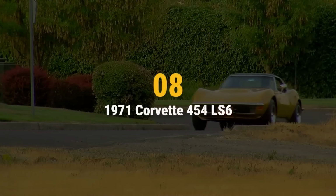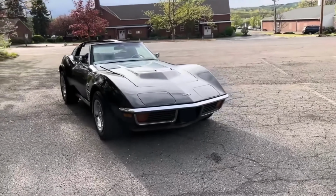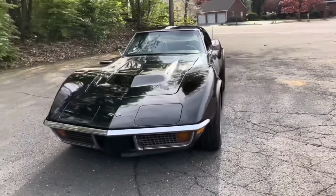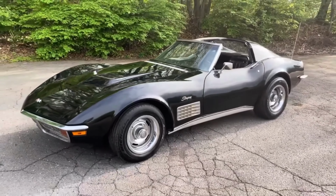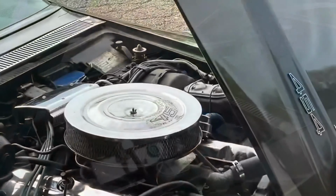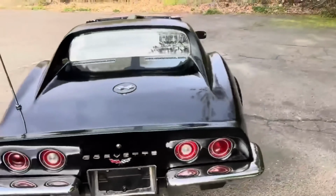1971 Corvette 454 LS6, 13.72 seconds. Just as the LS6 454 was coming into its heyday, the onset of the malaise era meant that Chevrolet had to move away from the hallowed big block in cars like its iconic Corvette. As such, many enthusiasts consider the 1971 Corvette 454 LS6 to be among the last examples of the golden age, and the cars themselves are few and far between. Just 188 examples rolled off the line that year.